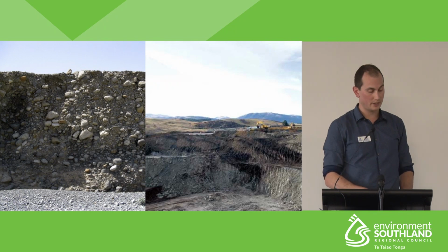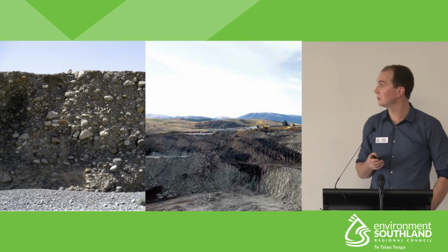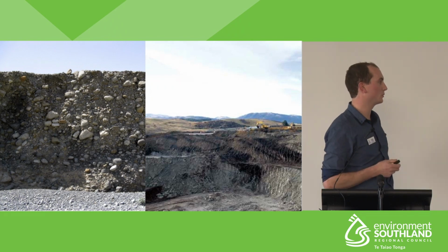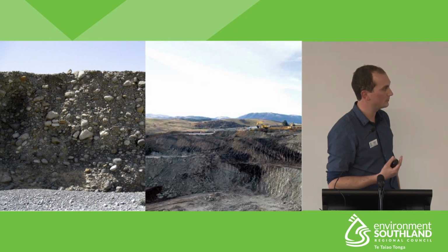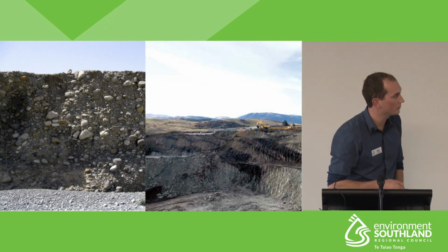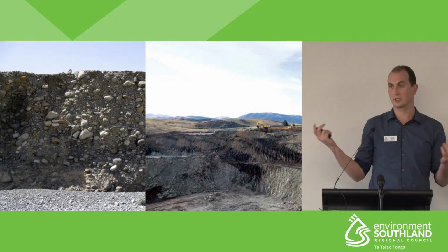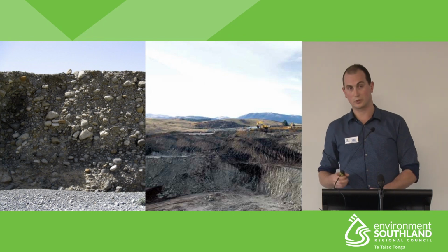And the same goes for the materials that are underneath our soil. In our aquifers across the region, we've got huge variation. On the left there, an alluvial gravel, perhaps good hydraulic conductivity, well aerated, compared to, say, this is the Ohai mine, where we've got maybe older sediments with bits of lignite and coal running through them. So it makes sense that these two very different environments might interact with water in different ways and result in different water quality outcomes.